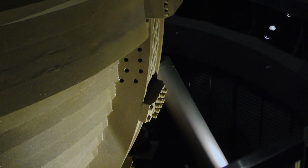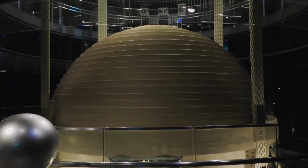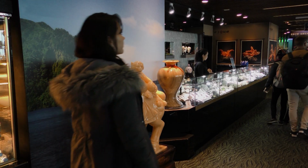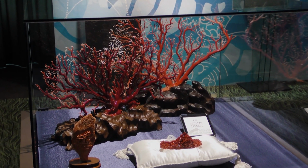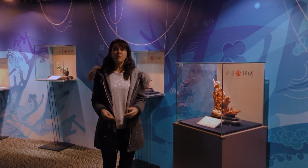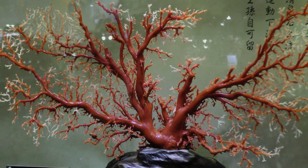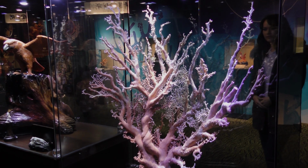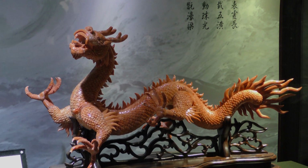This floor is a whopping 1,258 feet above the ground. And there is plenty to see. Taiwan is often referred to as Coral Kingdom because more than 80% of the world's coral gemstones come from Taiwan. Taipei 101 has large areas for exhibitions with some exquisite items on show.